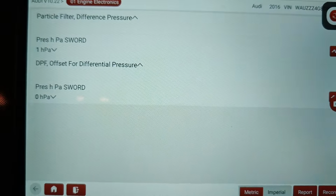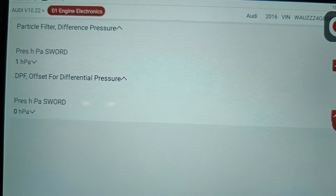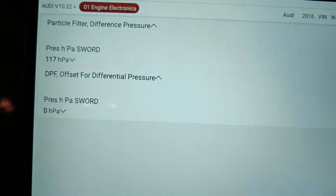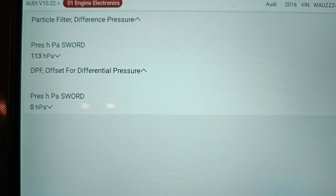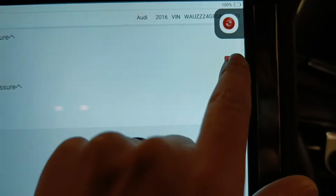So obviously there's no back pressure at the moment because the vehicle's not running. Let's start the vehicle up. So you can see already we're up to 120 hPa. What I like to do with this is look at it in a different format. So you can look at it here in a graph.